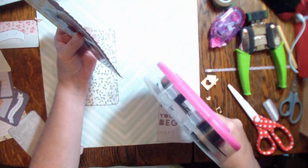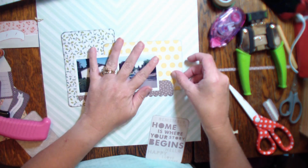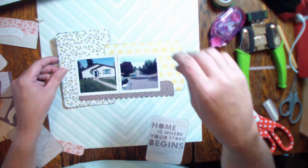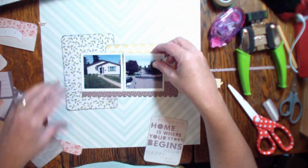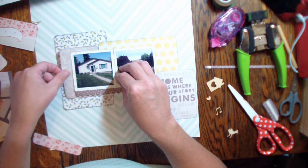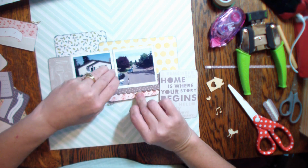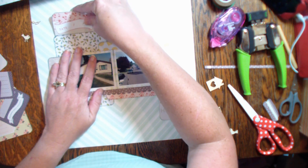So this page is going together pretty well. It's nothing fancy. I'm just using a lot of the Maggie Holmes Project Life cards. It's helping me a lot with the layering, and it's helping me save some paper for future kits. And because I took so many pictures on the trip, I'm going to kind of do the Project Life thing, even though I don't do Project Life, and just print off some of the extras and have them on the opposite page in the Project Life pocket pages, because now I have these cards to help out with that, and I'll be able to print out all the pictures I want.